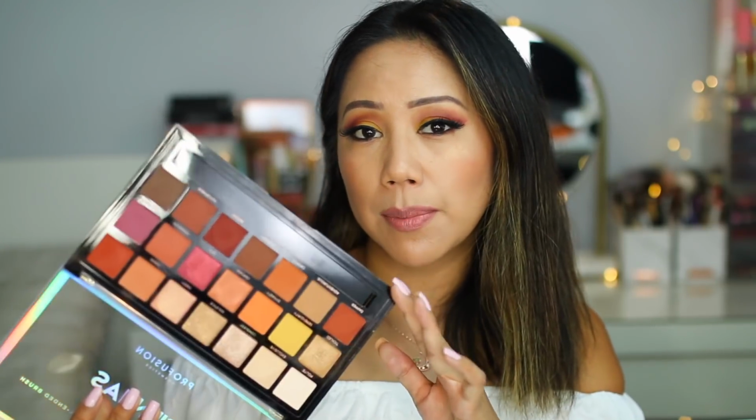Now you can purchase this at Target as well as the Profusion Cosmetics website. It's also limited edition. I'm gonna link it down below because it is such a great palette. I really think they should make this permanent because these colors are perfect for the fall season.